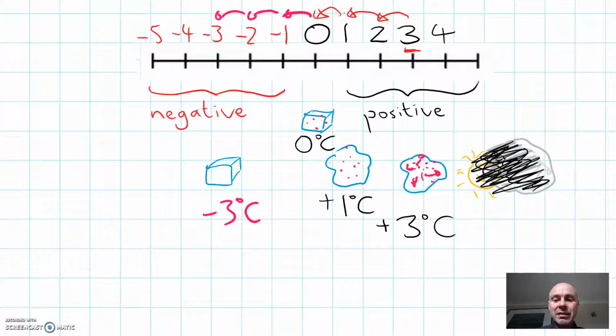Well, is the negative 3 degrees C ice cube the same as the 0 degrees C ice cube? No, it looks the same, but it's telling us something very, very different. Here, the particles are moving with even less energy. They're still vibrating, they're locked in position, but they're moving less than the particles in the 0 degree ice cube.